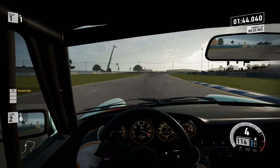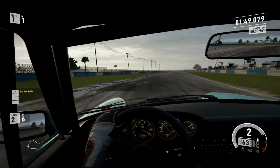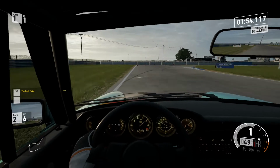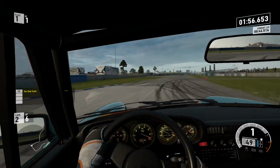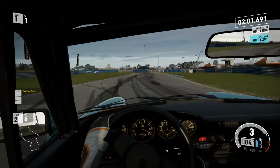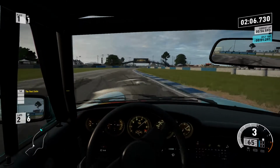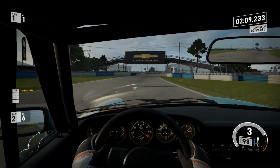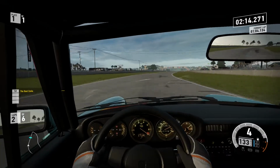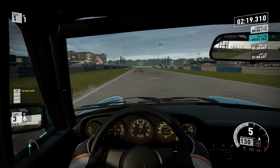There we go, around that corner. On the brakes. Come on. Yeah, it's pretty good. I quite like it, actually. It drives a hell of a lot better than I was honestly expecting it to. I was expecting this to fall to pieces. I really was not expecting this to deal with this particularly well. But you know what? It actually isn't bad. Gonna run out of grip there a little bit.